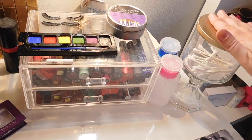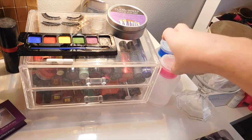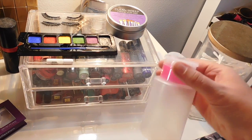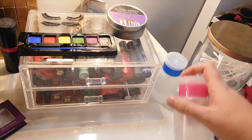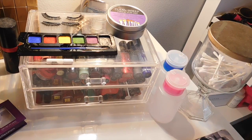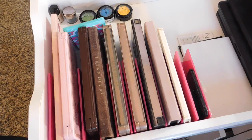And then I store my Q-tips in an old candle jar, and then I have these bottles, just like they do at Sephora and Ulta. This is makeup remover, and that one is rubbing alcohol. So onto the good stuff.